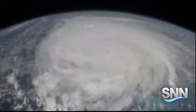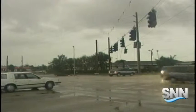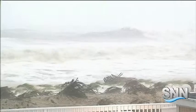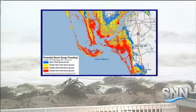Hurricane Charley was the third storm of the 2004 season and was the biggest to hit Florida since Hurricane Andrew, the first storm of the 1992 season. While Andrew and Charley both came off the African coast, most of our June storms developed in the Caribbean. In the decade since Charley and Andrew, the National Hurricane Center has developed new tools to help predict storm tracks and new cones of uncertainty.